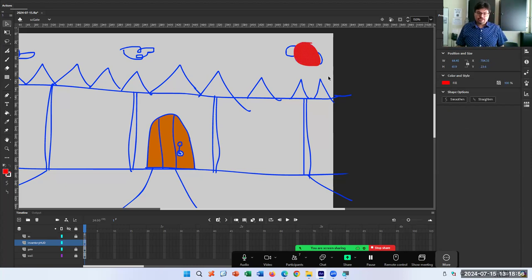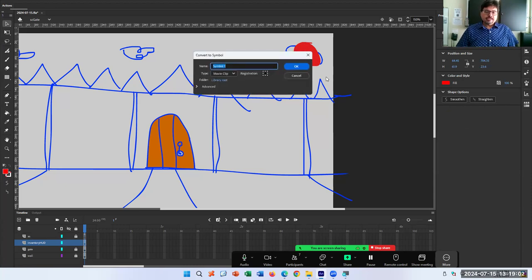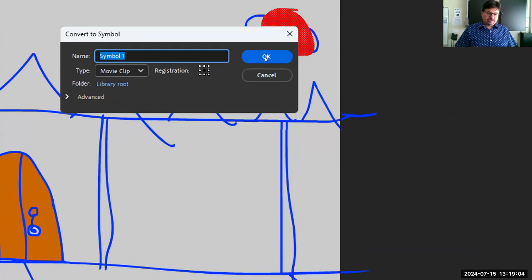We're seeing the importance of using symbols, of course. I want to turn this into a symbol right away. So instead of it just being a plain old sprite, this is going to be an inventory item. What do we call this? Inventory items, box, inventory main box, whatever.